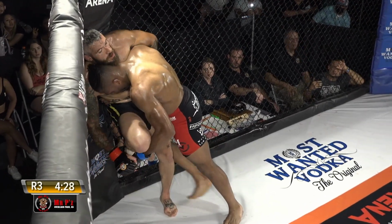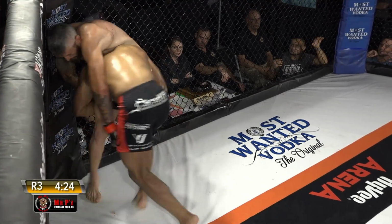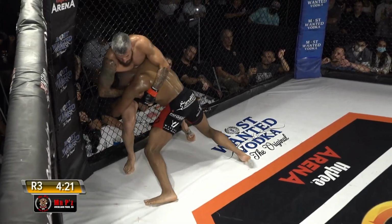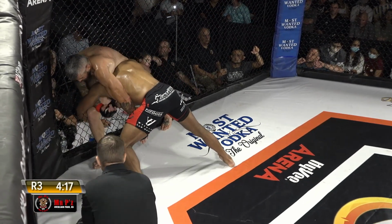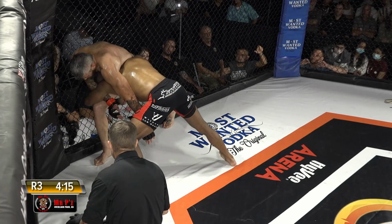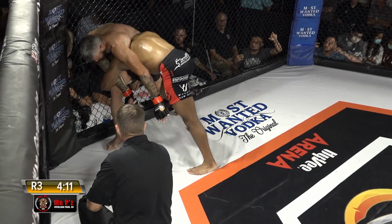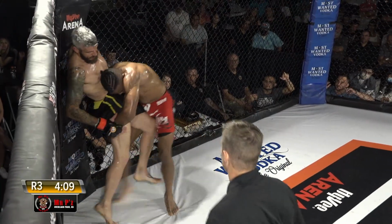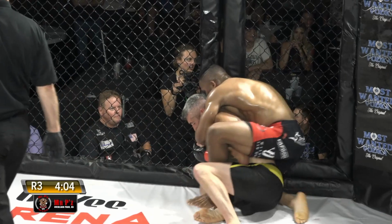Right here is where Jones wants his fight. He wants to keep that distance, get that takedown, take him down, make Zak fight to get up. Zak's doing a good job of defending, but as you see, Jones just locked his hands. That's not good for Zak. Yeah, and he's not interested in letting go anytime soon, that's for sure.